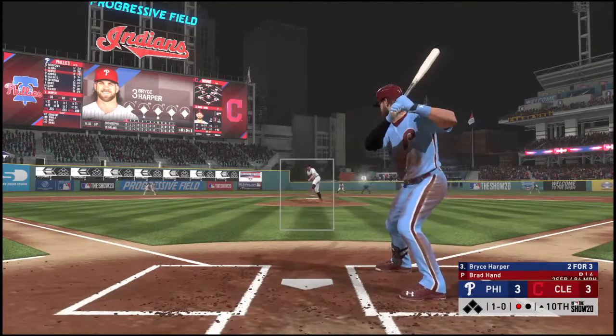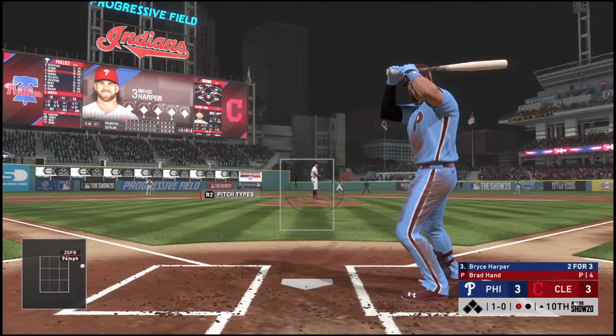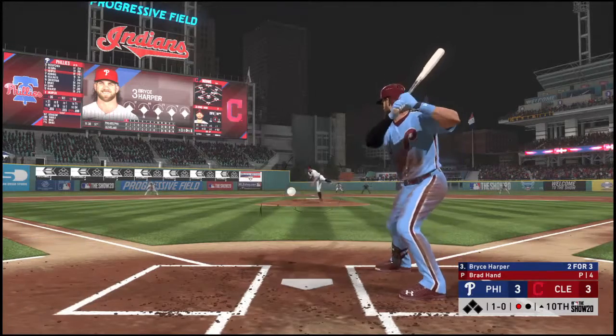Ready to deliver. Here's the first pitch. Bryce Harper is in now as he watches a pitch for ball 1. The 1-0 home.